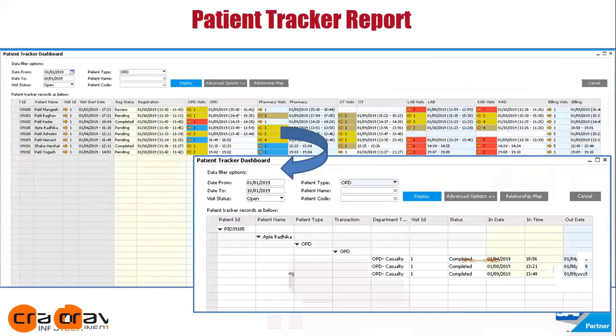Patient tracking, as I said, once the patient enters, you can check how much time he has to spend in a particular department, and right now where he is. This way, the hospital can see how they can improve the service, and at the same time, you can track where the patient is.